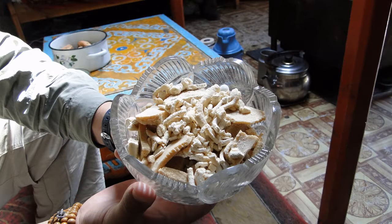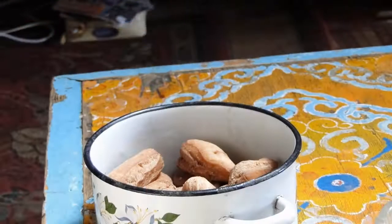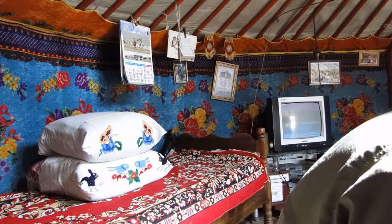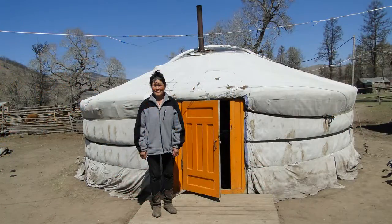We were offered yak butter tea and this dried yogurt, which is homemade. We were also offered Mongolian donuts, which are basically fried dough, much like Indian bread. All the comforts of home, including a color TV. This yurt is 14 years old. It was rebuilt on the site of the old yurt.